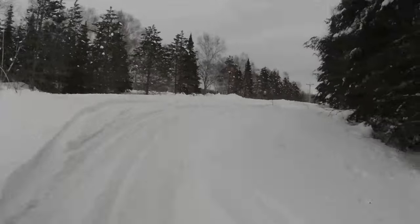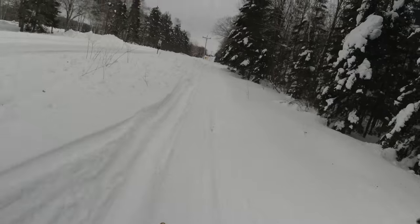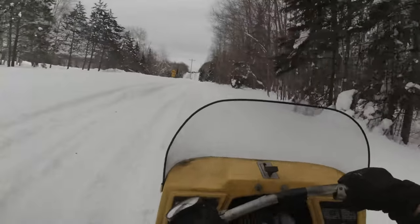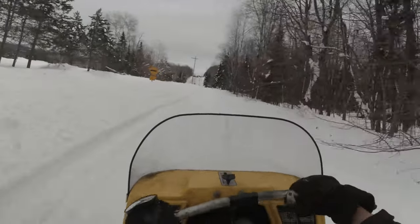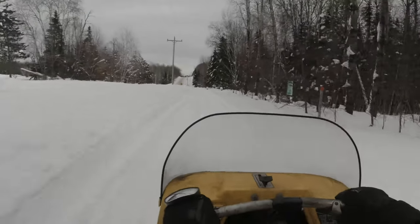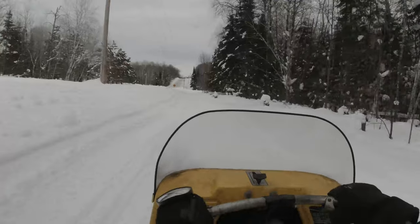Now this is the spot where, in the last video that we came over this way, I would have gone down that way, but it wasn't ridden on yet, so I turned around and followed the Pioneer Road back towards the fire station up here, and then on through to Pioneer Bar.